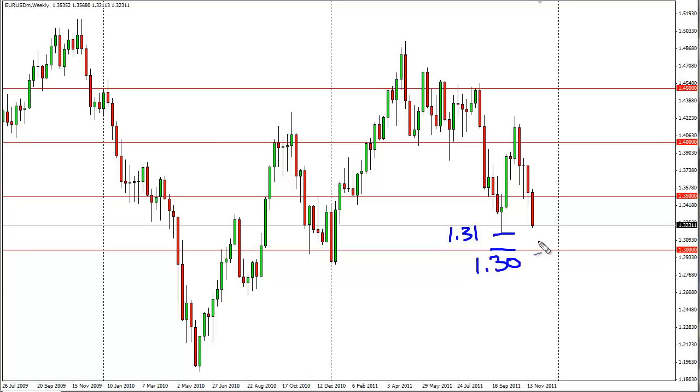If we can break down below 130, that means this pair goes much lower, and really, more than likely, we will see maybe a 125 handle before it's all said and done. The euro is an absolutely dysfunctional currency, and there are people openly questioning whether it's even going to exist in 10 years. Beyond me to say, but I do think that the market is reaching a very serious inflection point in the euro US dollar, and I think this week is going to be monumental, possibly determining the direction if we do get that flush down.